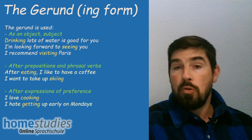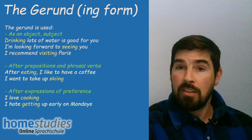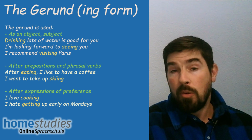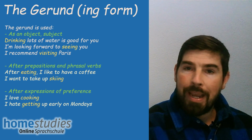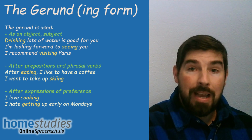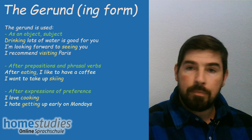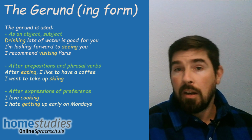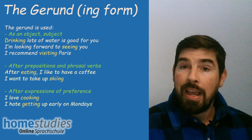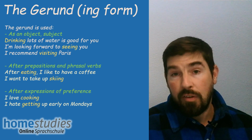The gerund is used as an object and a subject. At the beginning of a sentence, after certain verbs. So we use it after a preposition. Before going out, I check how I look. We use it as a subject. Smoking is bad for you. We use it as an object. I love skiing. We use it after phrasal verbs because they have prepositions. I am going to take up reading in a foreign language.